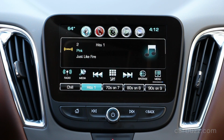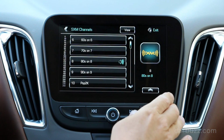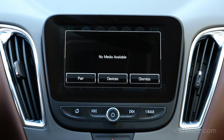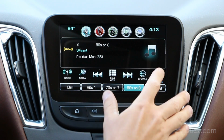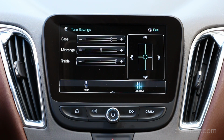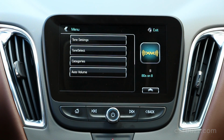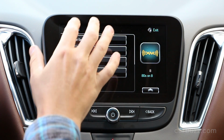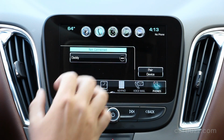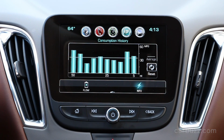Now, looking more closely at the interior, this is an 8-inch touchscreen. You have a 7-inch touchscreen standard in the Malibu Hybrid, but I really have to say this is one of the best touchscreen systems I've seen. It also comes with Chevrolet's MyLink audio system and nav. There's also Apple CarPlay and Android Auto connectivity, depending on which type of smartphone you have. But take a look at this infotainment screen. The color is just so sharp, and I'm really, really impressed.